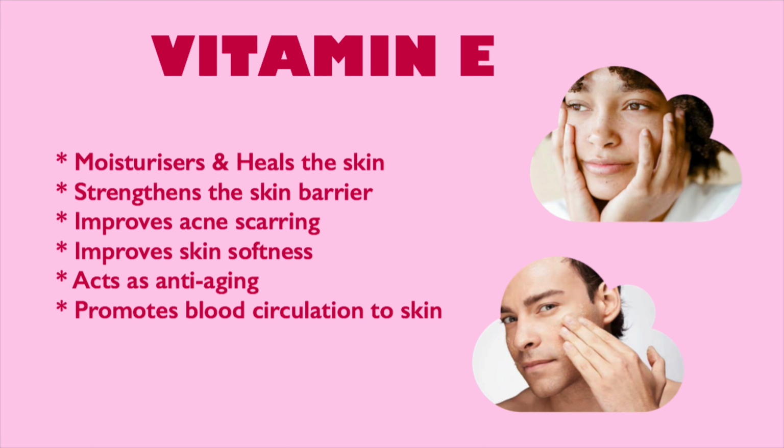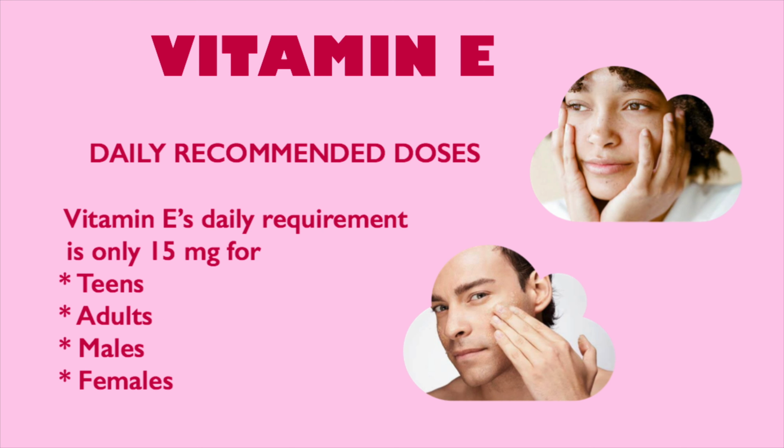Vitamin E. Vitamin E moisturizes and heals the skin. It strengthens the skin barrier. It improves acne scarring. It improves skin softness. It acts as an anti-aging vitamin, and it promotes blood circulation to the skin. Daily recommended dose for vitamin E is just 15 mg for all teens, adults, males and females.